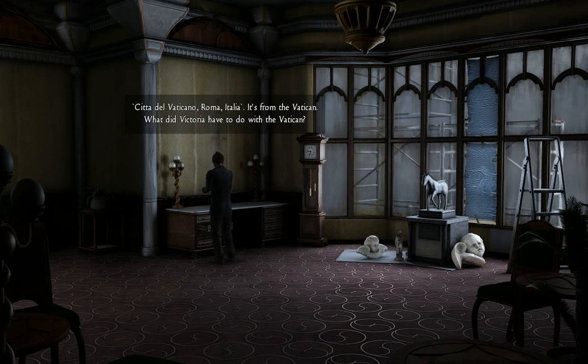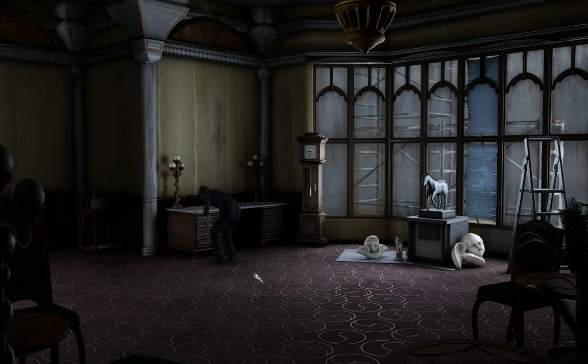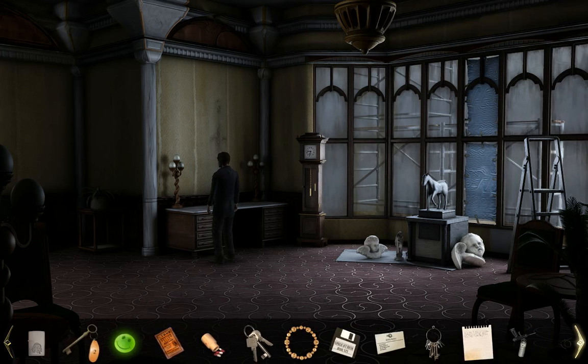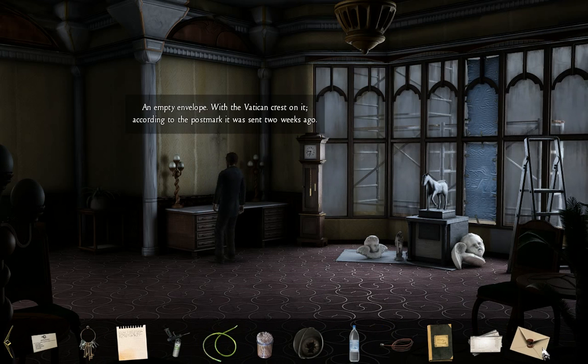Città del Vaticano, Roma, Italia. It's from the Vatican. What did Victoria have to do with the Vatican? An empty envelope with the Vatican crest on it. According to the postmark, it was sent 2 weeks ago.